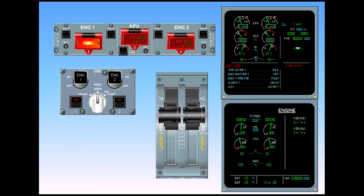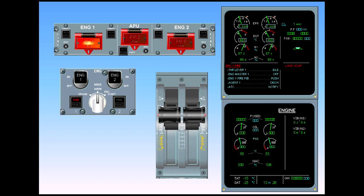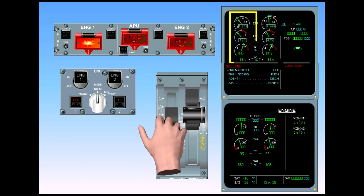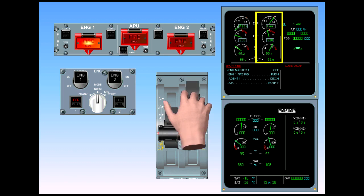The pilot flying maintains control of the aircraft and asks the pilot not flying to perform the ECAM actions. After confirmation from the pilot flying, the pilot not flying sets the thrust lever to idle. Engine 1 is spooling down, Engine 2 is accelerating to compensate for the thrust loss. You now have exactly the same situation as for an engine failure, so the pilot flying sets thrust lever 2 to MCT.